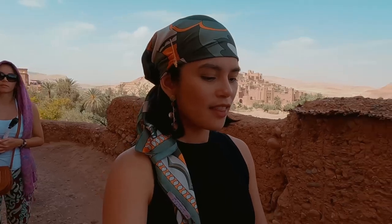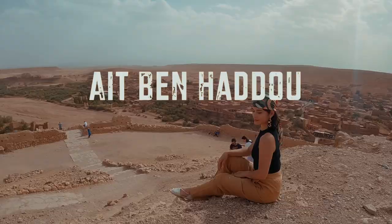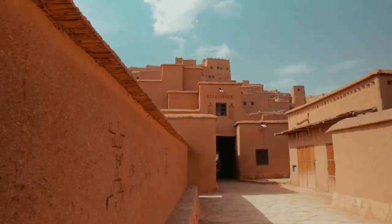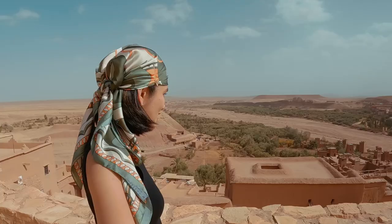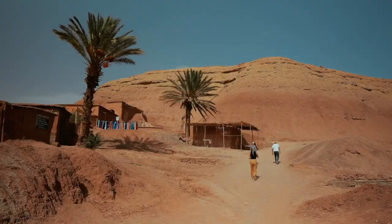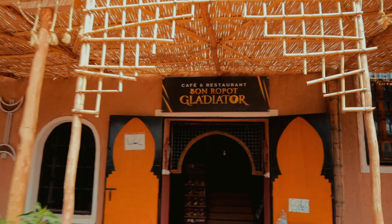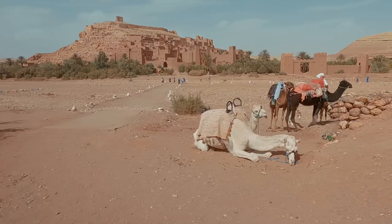The Casbah of Ben Haddou. Hey there, explorer. Let's step back in time and explore the authentic side of Morocco. Ait Ben Haddou is one of the most interesting places to visit in the southeast of Morocco and the most popular stopover on the way to the Sahara Desert.